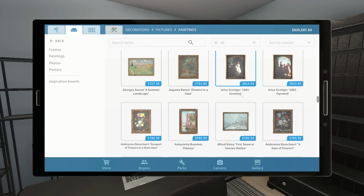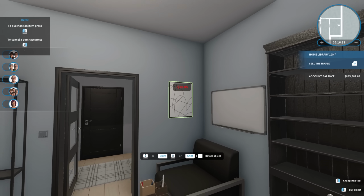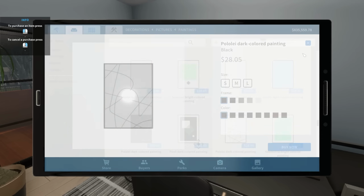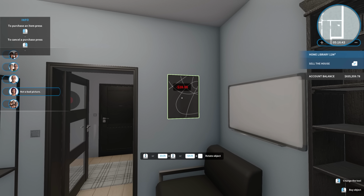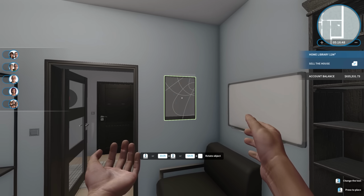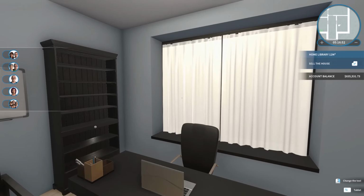Like maybe we do this one right there, just some sort of abstract art type pieces. And this one there. Bring that down just a teeny bit. That's better. There. Okay. Nice little home office.